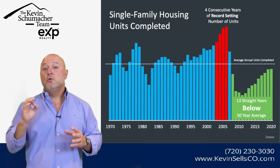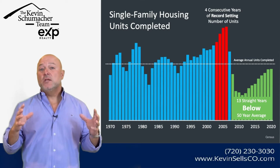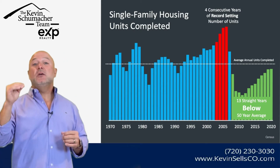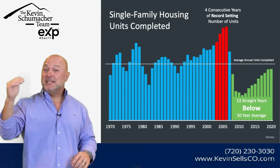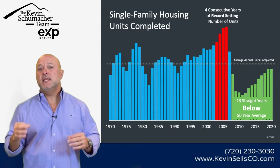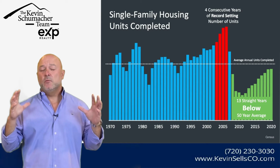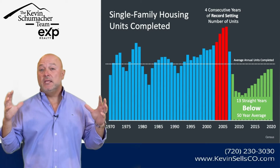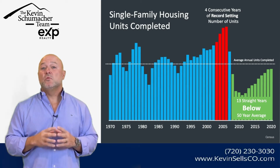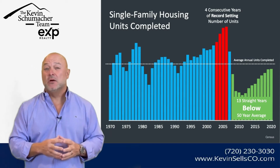This graph shows the total new construction units completed over the last 50 years. The red bars are the 4 years of record-setting units completed, with 3 years hitting actually over 1 million units each in 2005, 6, and 7, which contributed to the housing bubble and the mortgage crisis. Since then, we've not even seen completions meet the average levels, with 13 straight years below the 50-year average. Building permits are actually up, but builders are concerned with the rising costs and prices, and how long the market's actually going to be able to sustain those climbing numbers.